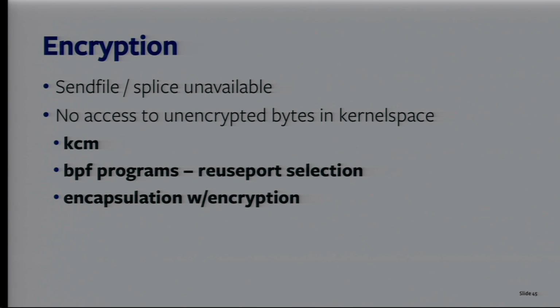So anything you want to write, like BPF programs, like any sort of random program, there's a bunch of hooks now you could use. If you want to do some encapsulation or something, and you need access to the bytes, we don't have access to any of this yet.